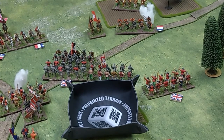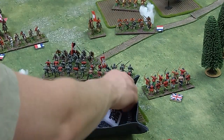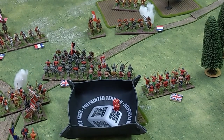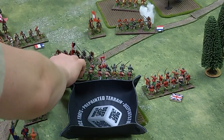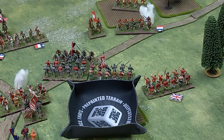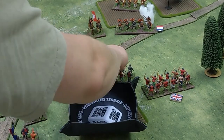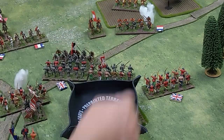And Oxford saving 4 hits on 4s, rerolling 1. So that's saved 2. So he's taking 2 hits. Alright, okay, so that's 6 hits to 2. So they take 5 casualties to take to their stamina level, and they get to add 1 casualty to another unit, although it's throwing out support.